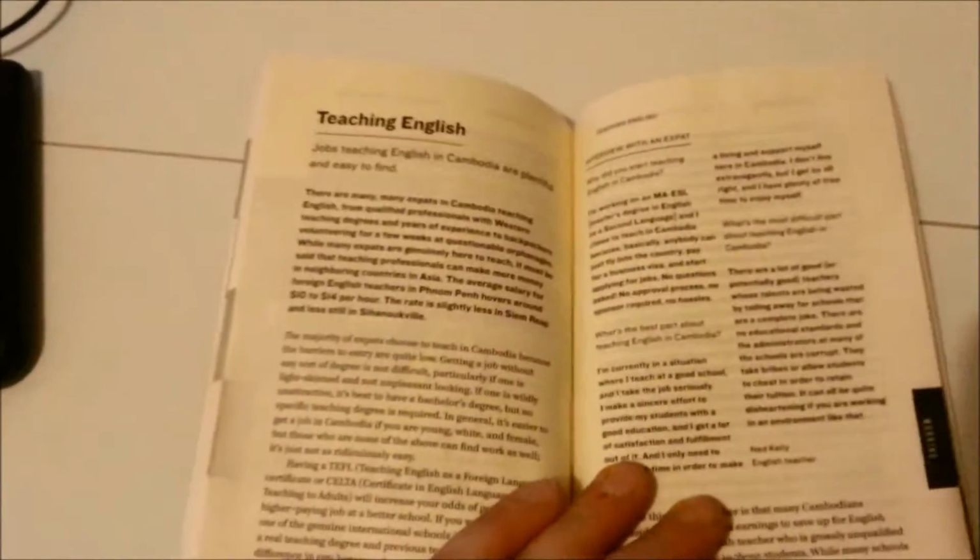The working section is interesting as well, because it's got quite a lot on running businesses and how to get jobs. A bit on teaching English is useful, and again it's got interviews with people who actually teach English out there, which is good for getting a personal take on it. There's a section on paying tax and volunteering, which is quite interesting. If you're thinking of volunteering in Cambodia, read that section, because there are certain things in it you're going to need to think about.